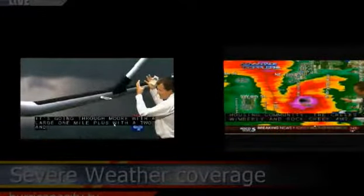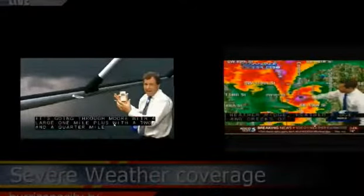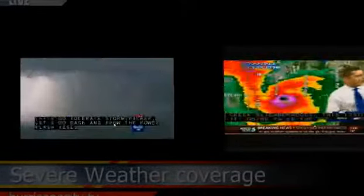Let's go to the storm tracker. And there it is. Power flashes. Let's go back. Sorry. Let's go back. You saw the power flashes. The core of the tornado is on the east side of Interstate 35 right now. There it is, still back in there.